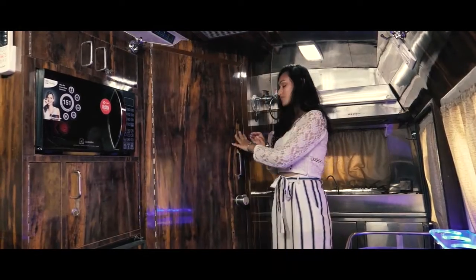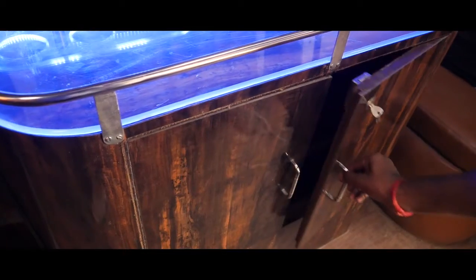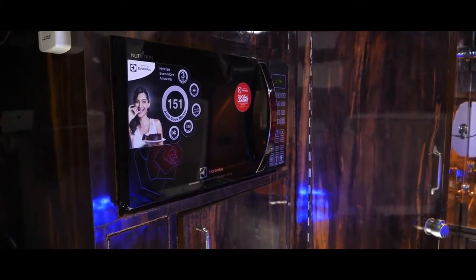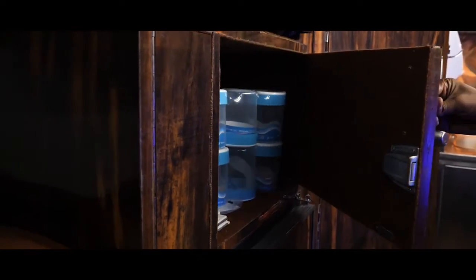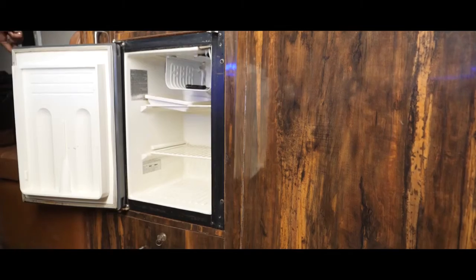Moving on, to intensify the Zen mood even more, we have an acrylic top bar with storage underneath to save all your goods in a place from where you can easily access them. And here we have our microwave, more storage, and a 30-liter 12 by 24 volt DC battery operated fridge.